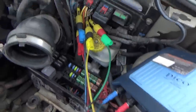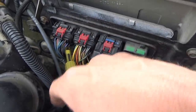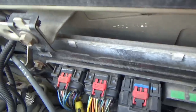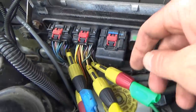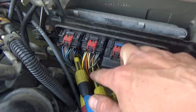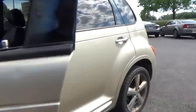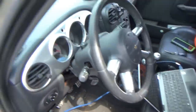All right, so we got all the channels now. Channel 1, PCI bus. Channel 2, 5-volt reference, the orange wire. Channel 3 is going to be our crankshaft position sensor. Channel 4, camshaft position sensor. So everything's plugged in. Let's see what it does.